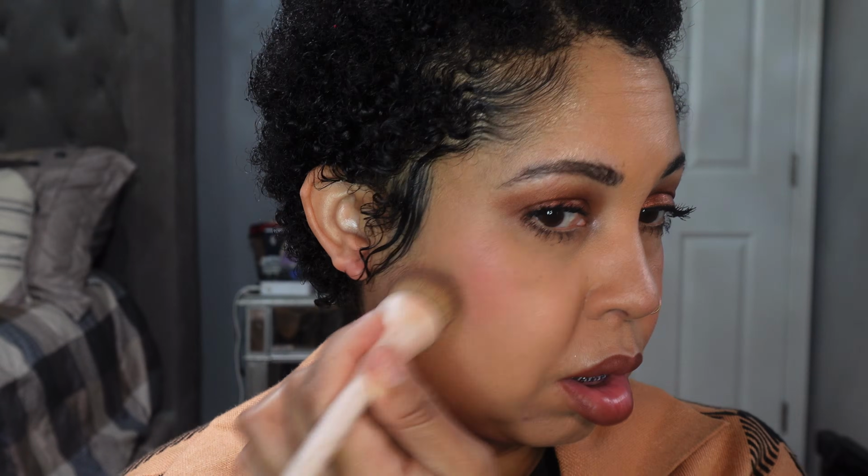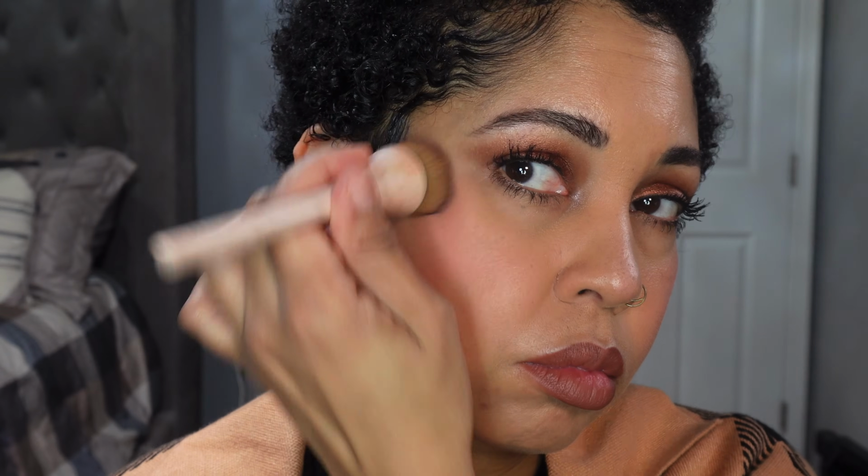Okay, give a little shimmer. This is pretty. This is pretty. Oh, I'm supposed to use a brush on this side. Can y'all see it? Maybe I'll turn it down some, because that's how I end up looking like a clown at work.